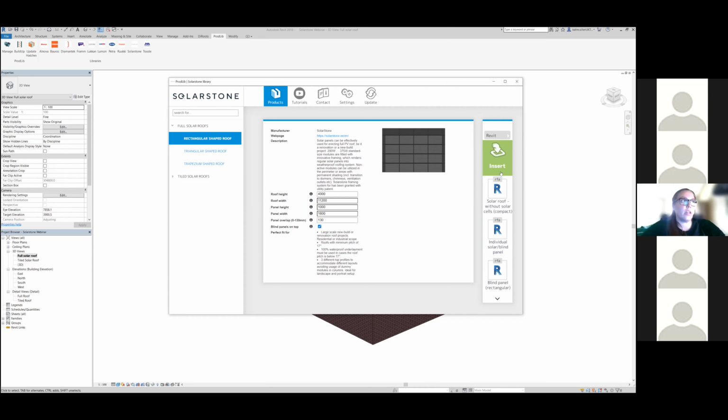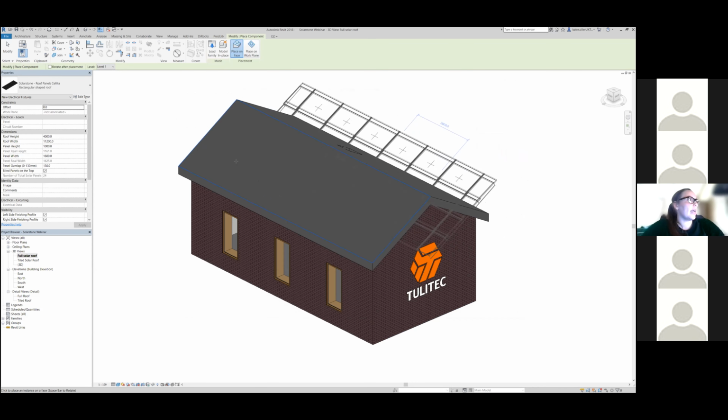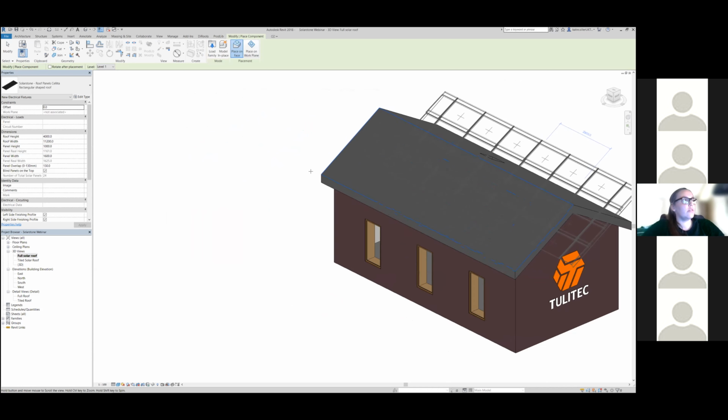There are two different Revit families for installing it to your project. First is full version and the other one is compact one. The difference between these two are the solar cells. In compact version, you can't see exact solar cells. You can see only the cross where the solar panel should be. Since my computer is not that good, I'm using the compact version. Just clicking on it and waiting a bit. And now I can put it on the roof.